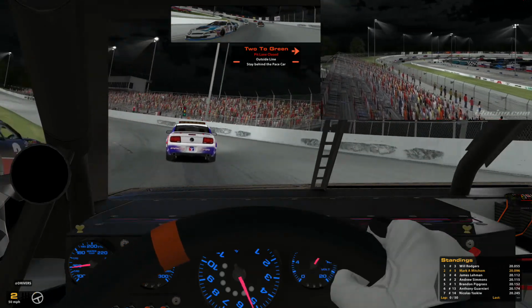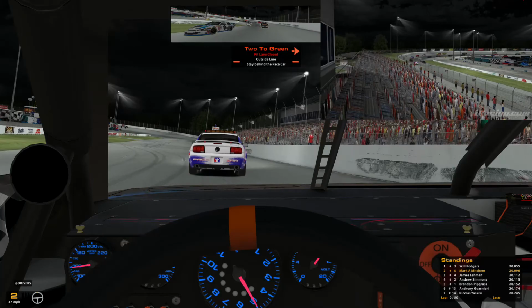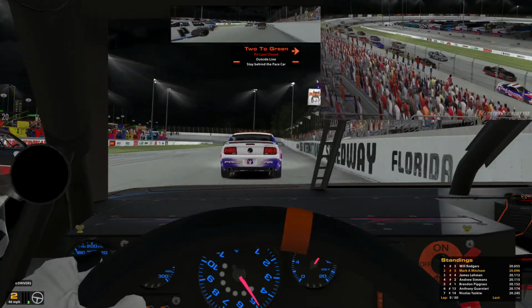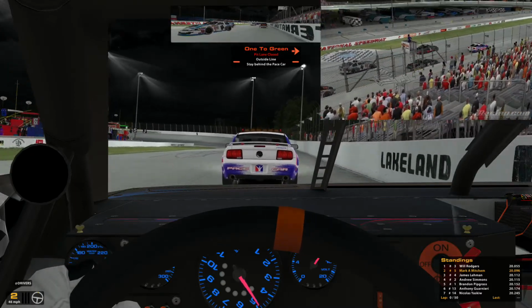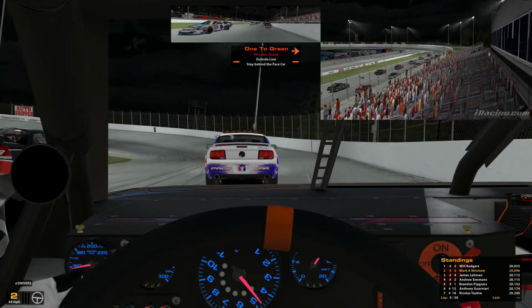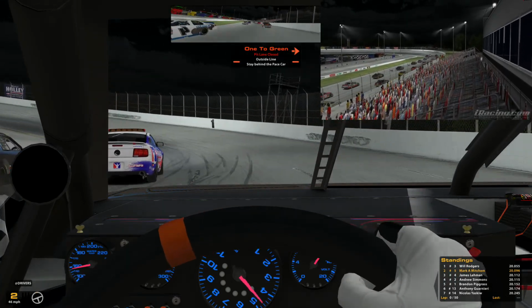Up until like lap maybe 10 or 15, if you get on the brakes too hard and carry the brakes all the way into the apex, the car wants to get a little loose with you. If you get off the brakes before the apex and just kind of let it roll to the center, it's not as bad.